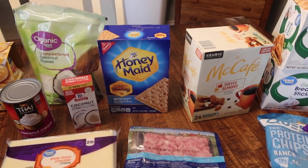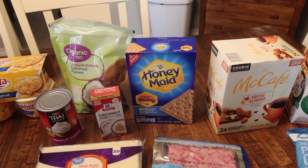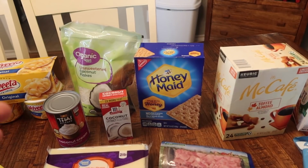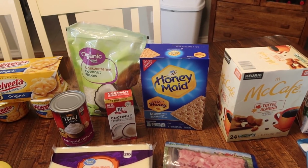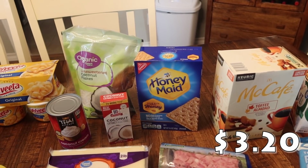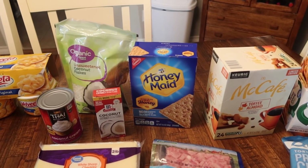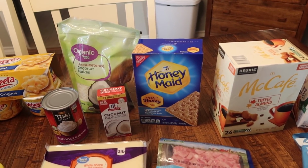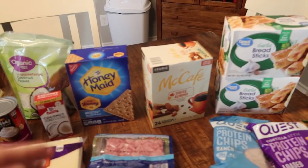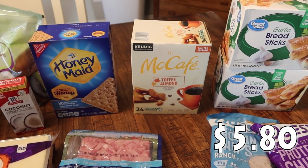Last week when I shared the grocery haul, I picked up some frosting, and I was talking about how most of the time I like 1.5-ish jars of frosting. I feel like that's a good amount when you're making cakes and cupcakes. So we always have a little bit of leftover frosting, and my kids love to just spread it on graham crackers. Sometimes, depending on what type of fruit we have, they will add fruit on top, and it's super yummy. We did not have any graham crackers in the pantry, so I did go ahead and add the Honey Maid graham crackers.